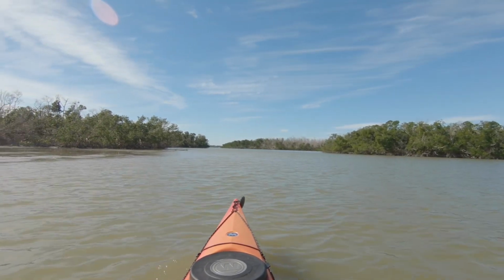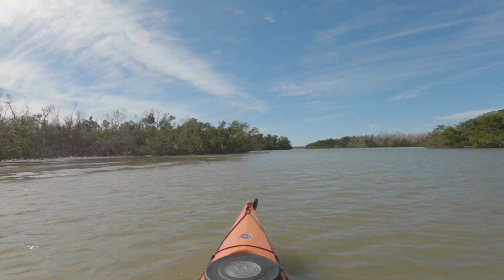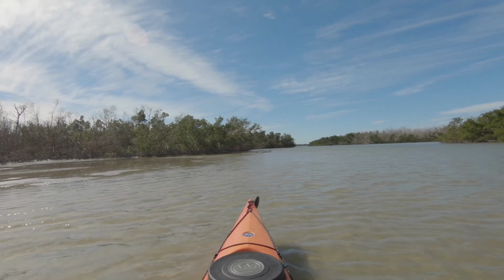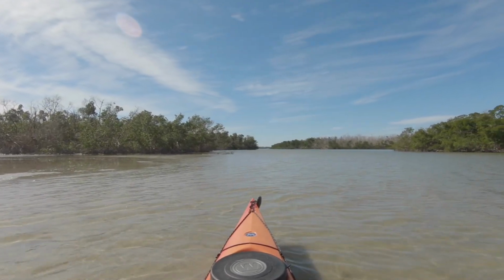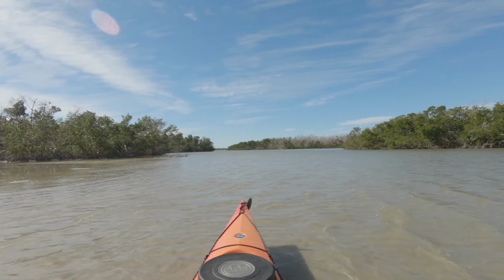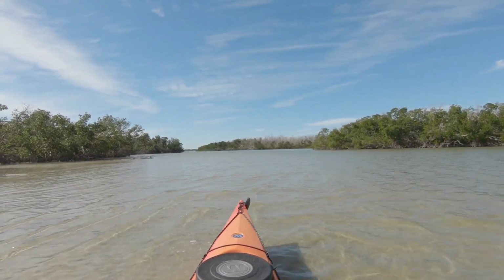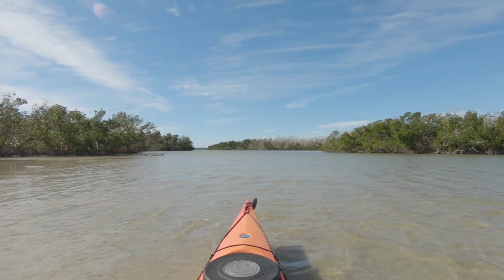Off to the left here, I'm going to swing around a little bit. Right there is all mud. Actually, I'm going to get too close to it here. I'm going to have to back up a little bit. Yeah, we're in like 2 or 3 inches of water right here, so we're going to have to back up and get over here away from it a little bit.